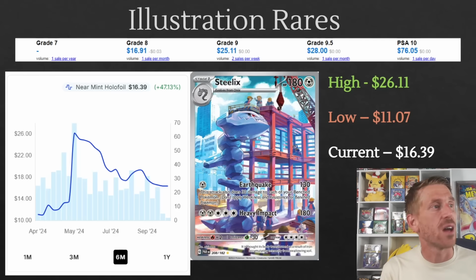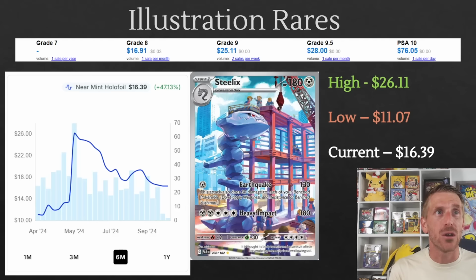It jumped up to $26.11 in May, and it's been going down ever since then. It's still up about 47%, but definitely edging nearer and nearer to that 6-month low. It's currently sitting at $16.39. PSA 10, still a nice premium there of $76.05. You can buy it in grade 8 for basically the same price, but you might as well just buy a near mint raw copy then.